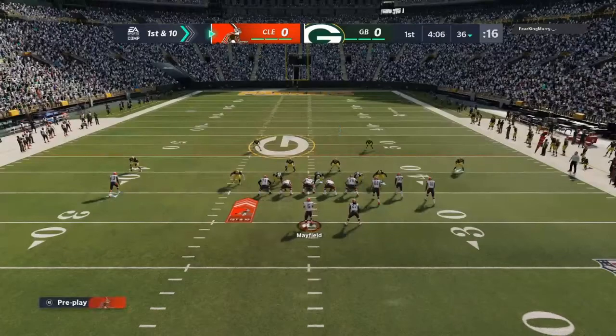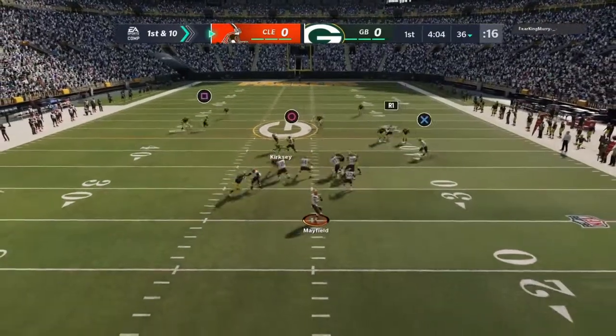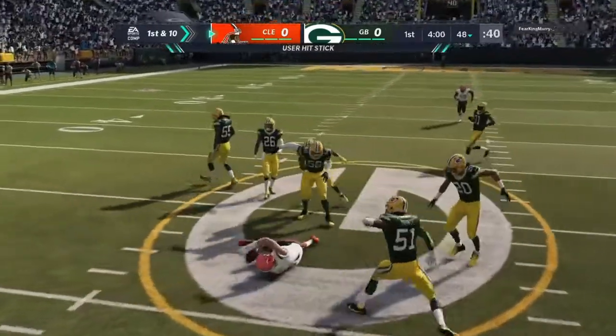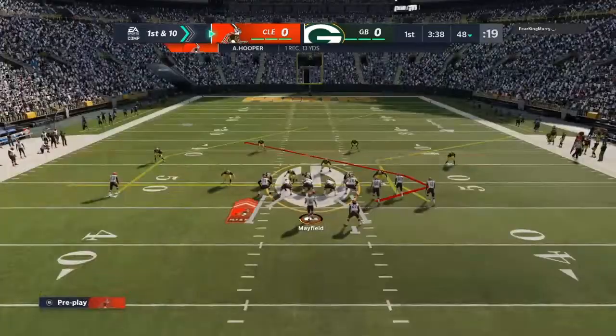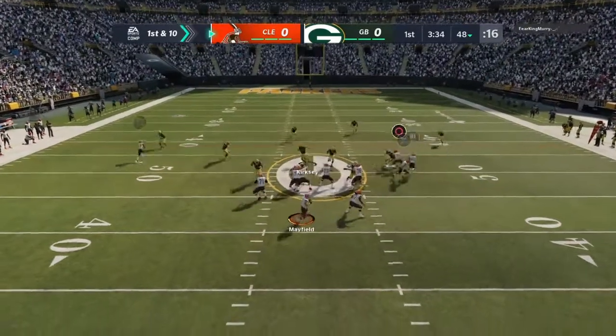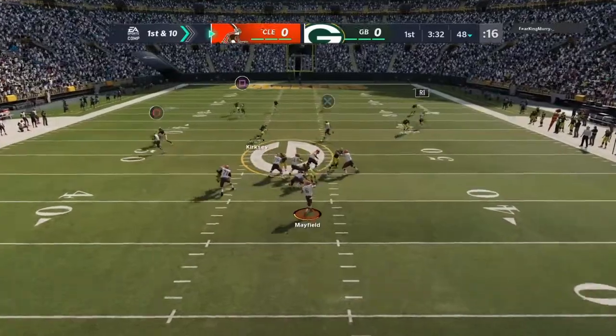Get the first down. That's exactly what they did. Mayfield throwing, complete there to Hooper, and he slips up yards to pick up there. Good for a Cleveland first. First down, Mayfield.